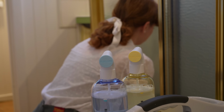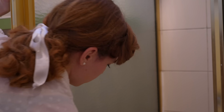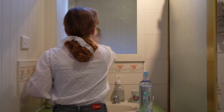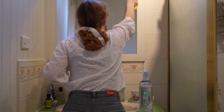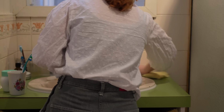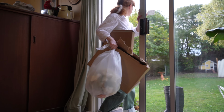I cleaned the shower, sink and mirror as they were all very much overdue for a clean. With the house being thoroughly cleaned, I took out the rubbish and recycling as it was bin night.